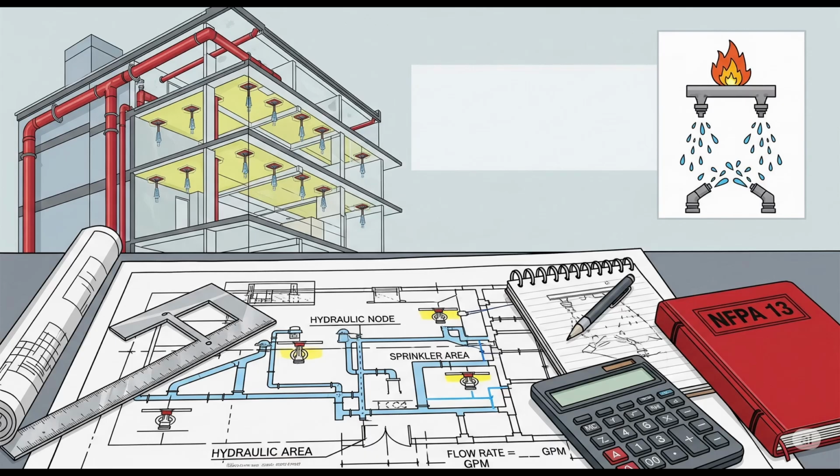Errors here can get your plan stamped, rejected, and resubmit. That means costly delays, lots of rework. It can jeopardize the whole project schedule, the budget. We're talking strict adherence to NFPA 13, yes, but also related standards. NFPA 14 for standpipes, NFPA 20 for fire pumps, 22 for tanks, 24 for private fire mains. These aren't just suggestions. They're the rules we have to follow to keep people safe.